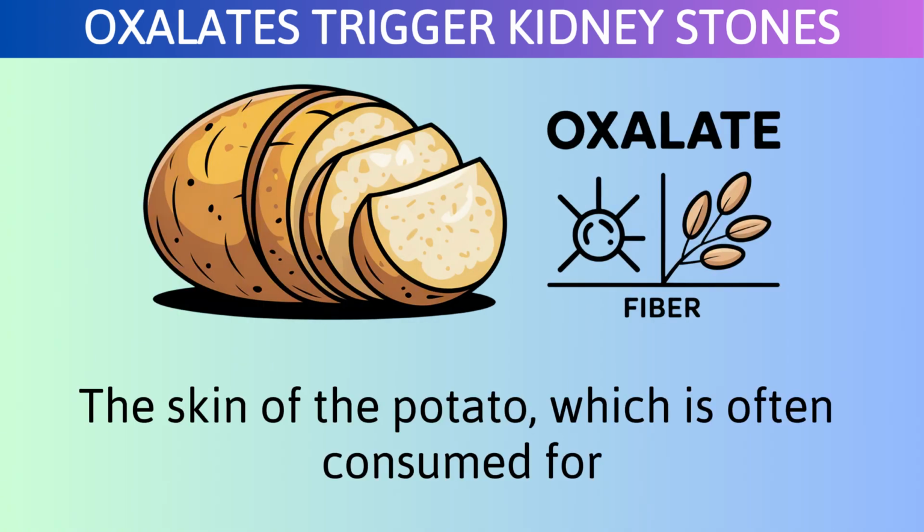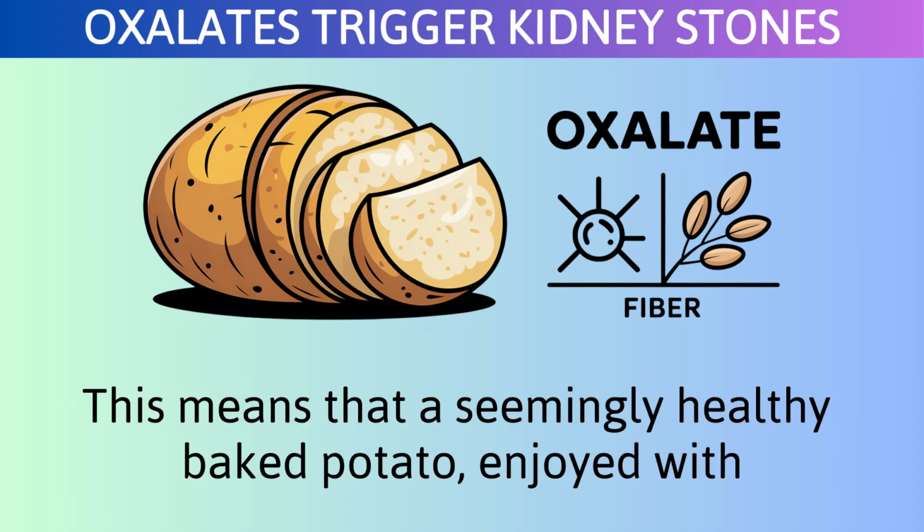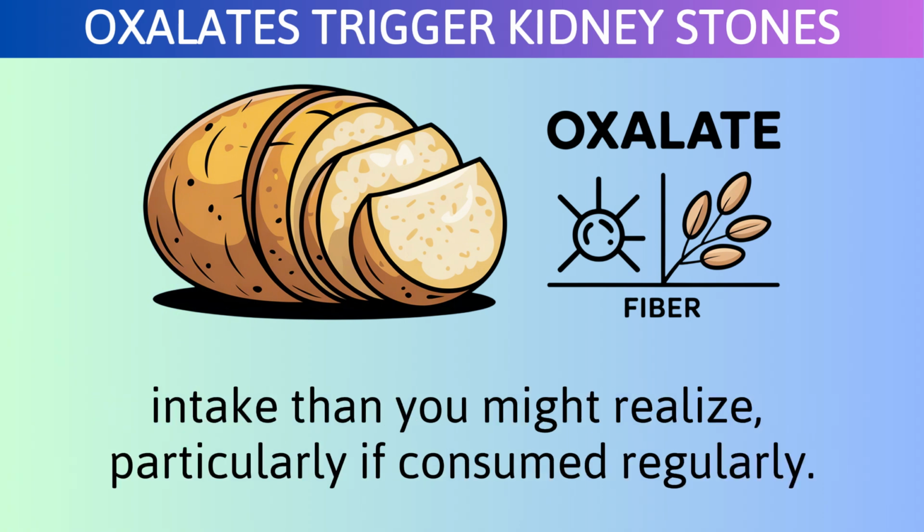The skin of the potato, which is often consumed for its fiber and nutrients, contains a significant concentration of this compound. This means that a seemingly healthy baked potato, enjoyed with its crispy skin, could be contributing more to your oxalate intake than you might realize, particularly if consumed regularly.